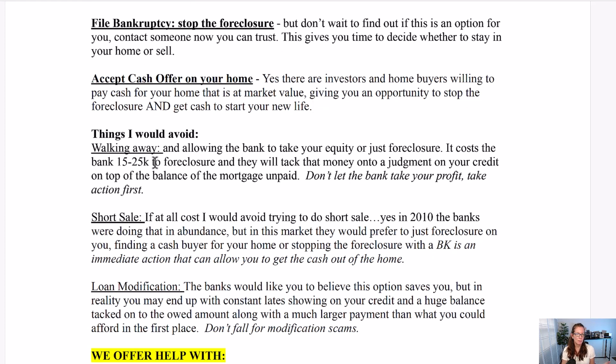And this costs the bank money, of course. It costs them money to foreclose. And then they tack on a deficiency judgment against your credit report for whatever they decide to sell the property for. And if there's a difference between what you owe and what they sell for, then you get that as a judgment. A short sale, okay.